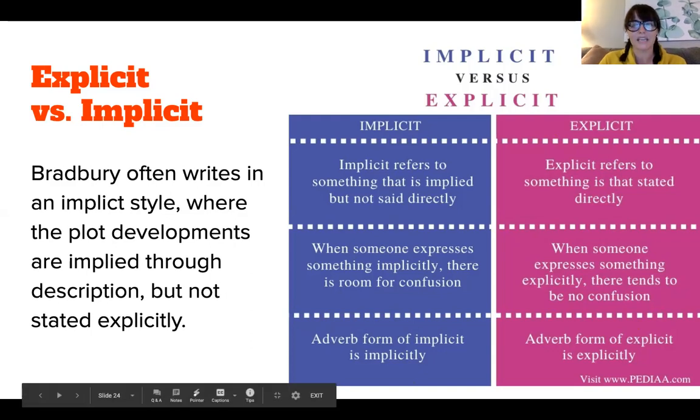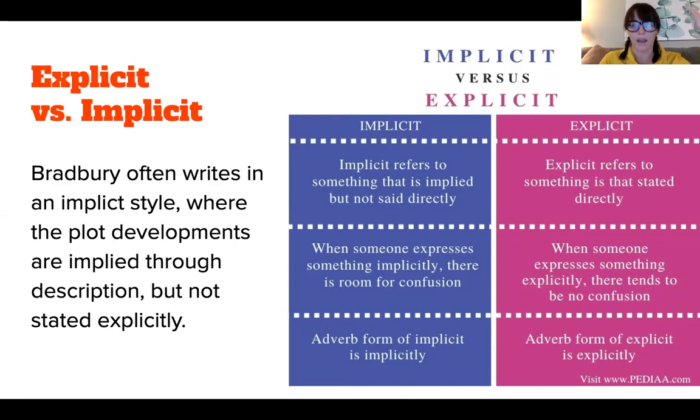Explicit refers to something that's stated directly, right? So implicit is describing the birthday party. Explicit is just saying they were having a birthday party. When someone expresses something explicitly, there's no confusion. So we wonder as a reader, why would an author leave it up to us to figure it out? Why wouldn't he tell us exactly what is happening in the story, right? There must be a reason for that.